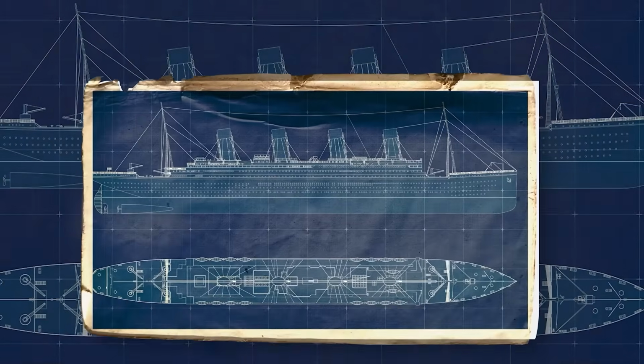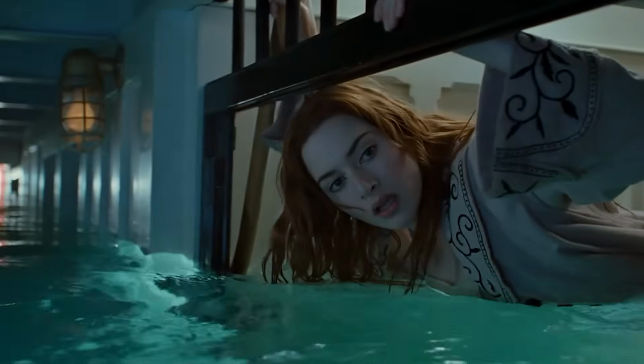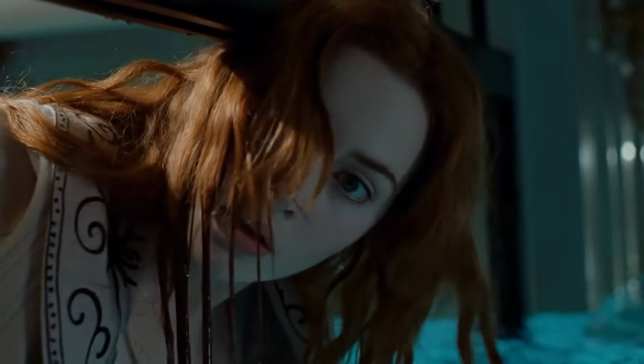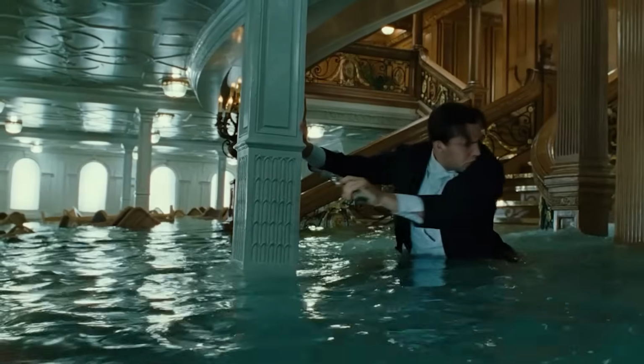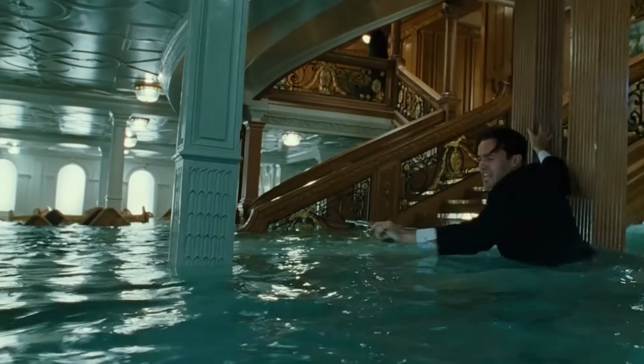In total, the Titanic contained 16 compartments. Of those 16, it was built to survive the flooding of a maximum of 4 compartments in its hull. As I mentioned earlier, a long-standing theory holds that 4 compartments flooded, resulting in the ship's sinking.